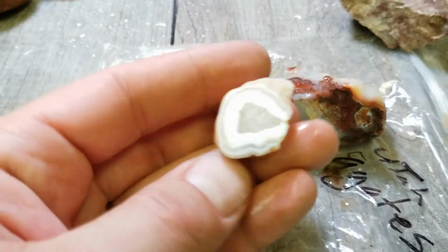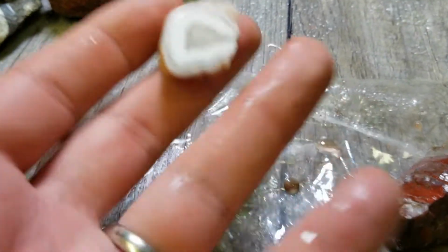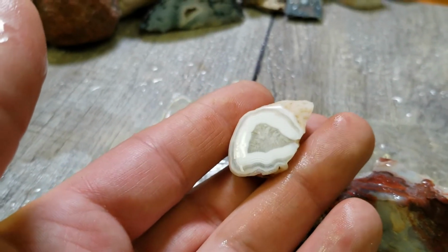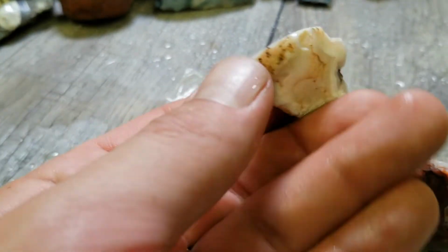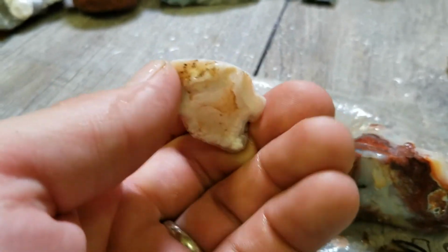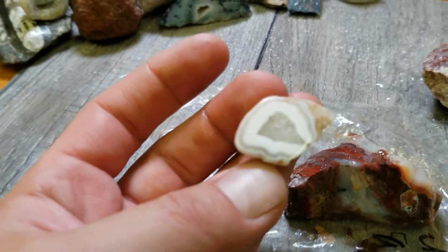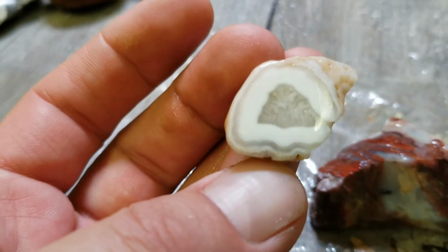This one looks like it's already been cut, and it has a little geode. Can I get this to focus? Well, you can't tap on the rock to make it focus. Tap on the screen, dummy. There's some nice fortification in that. It's a beautiful little agate. I may try to get a little end cut off that and make something with it and then tumble the rest. It looks like that polishes up nice, that geode inside that filled in. Get a close-up of that.